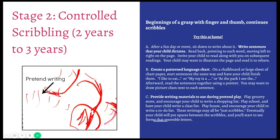The next thing you can do is create a pattern language chart. So, "I like to eat," "my toy is," we call them sentence starters. They can add different things at the end, but they can recognize the first part of the sentence is the same. So it's almost like they're reading. And then provide writing materials to use during pretend play, right? Incorporate writing into the things that they do in playtime, even if it's just scribbling.